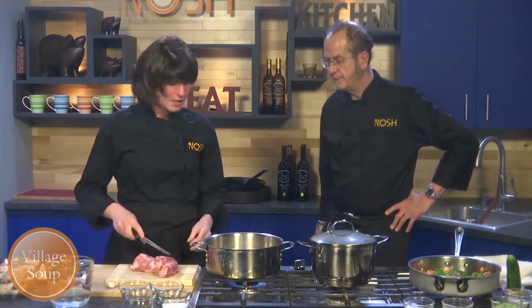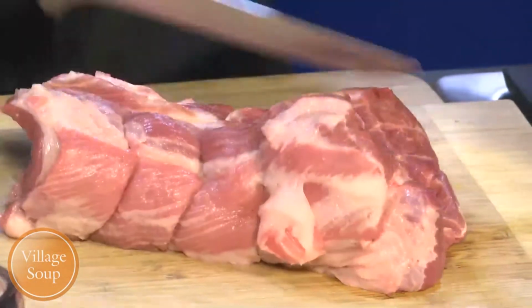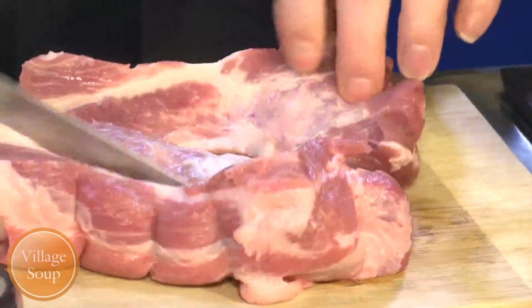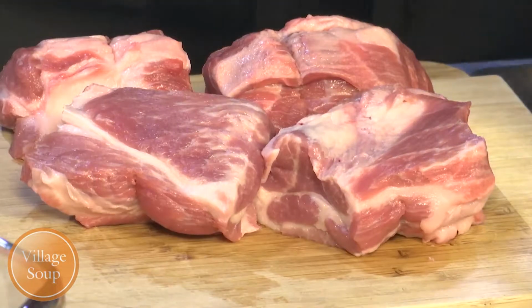So I have a pork butt here, and basically I'm not going to quite cube it, but I'm just going to cut it up a little bit so it cooks a little bit faster for us. So I'm just going to kind of quarter it here. And one of the main reasons why I like to cut the pork butt when we do it this way is I want to get a lot of the nice flavors all over the side of it.